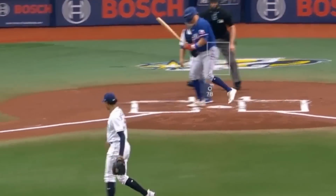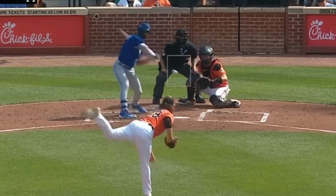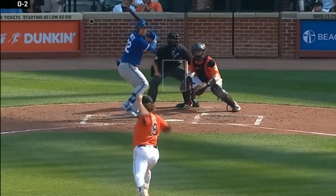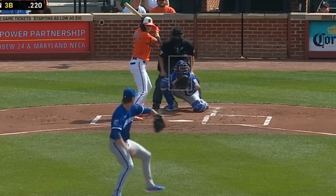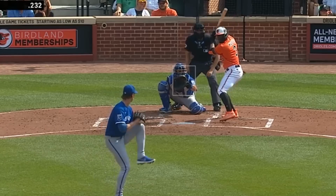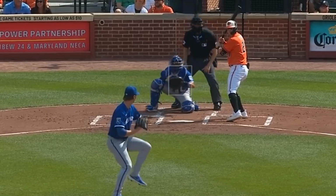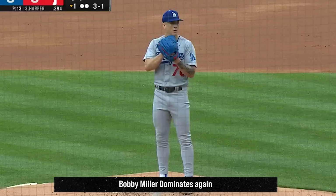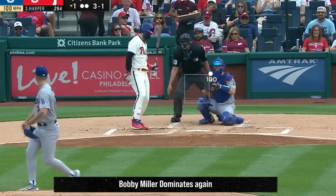Cole Irvin had 5 Ks in 5 1/3 innings, thanks to his mid-90s fastball and his curveball, including this one that got a swing that was basically on the grass. He outdueled Brady Singer, who had 4 Ks in 4 1/3 innings, but gave up 4 runs, and had these sliders and painted 2-seamers. Bobby Miller was outstanding with 7 Ks in 6 scoreless innings, giving up only 3 hits.